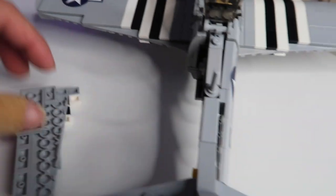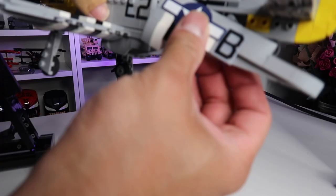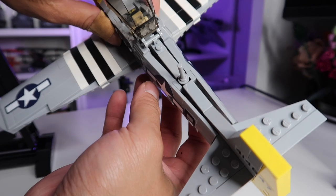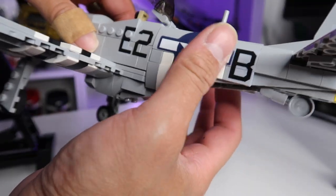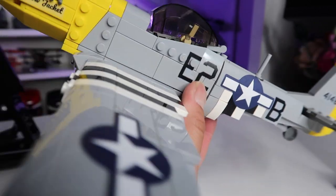They're only held together by two studs, as you can see right there. But as long as you don't grab it, it's really not that bad. Not bad at all. So as you can see, easy to put on, but also easy to come off. But as long as you don't hold it there, it's actually a relatively strong build.